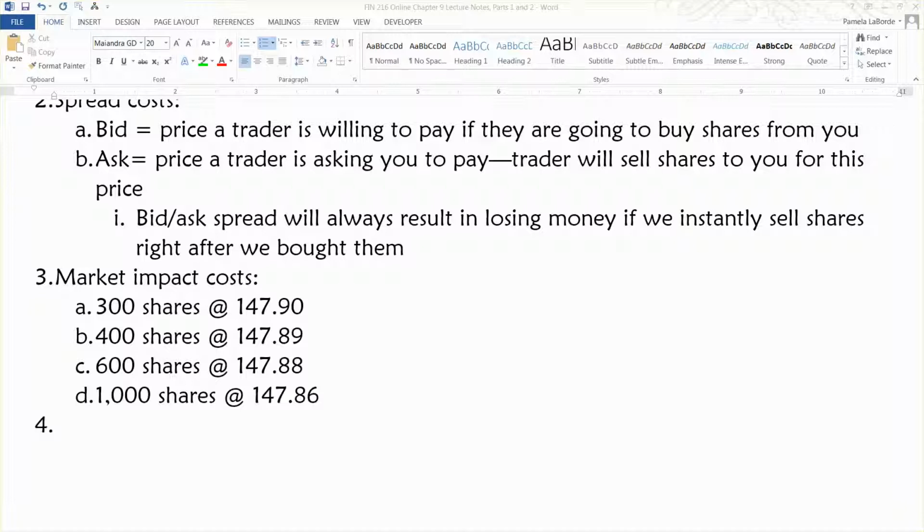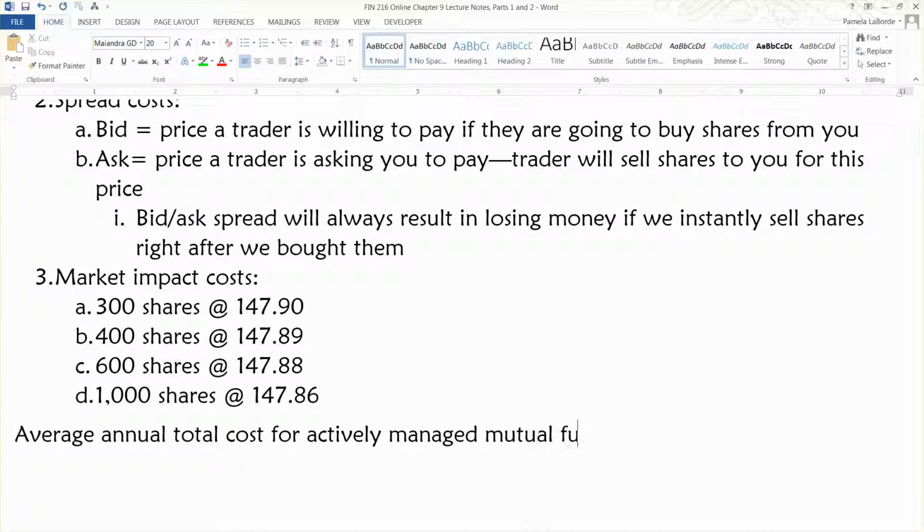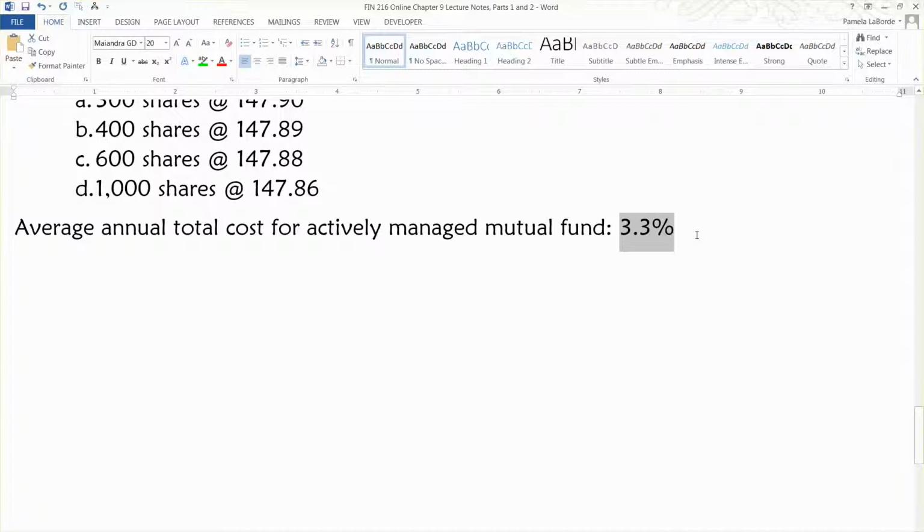Oh, actually, that's the last one. So there's just a couple of other things I want to talk about. The average annual total cost, if we were to sum all these costs for an actively managed mutual fund, is about 3.3%. So that's a lot. If that fund earned, let's say, 10% before fees, after deducting all the fees, we would only be earning 6.7%. 10% minus this 3.3.